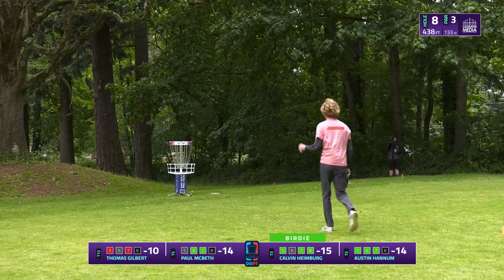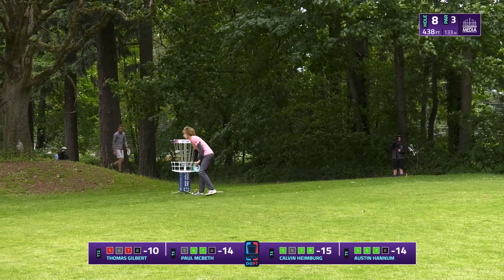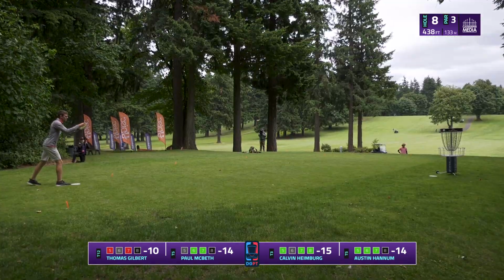Air shot birdie. We finally see it, Nate. It's nasty. Thank you, Brian. Calvin, and just the laser focus that he had right there.